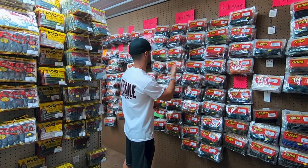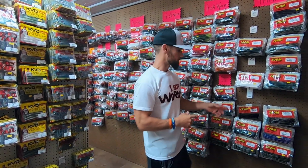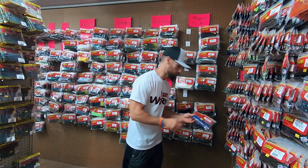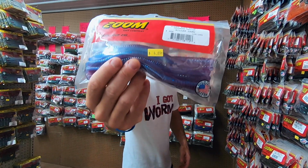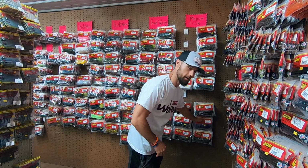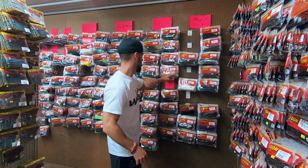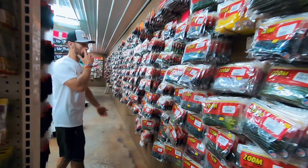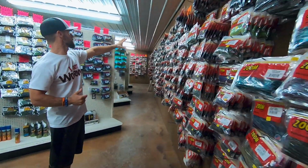And again, on this outer wall, you got all the Zoom stuff. Look, they got the Mag Trick Worm in Killer Dawn. That's kind of a different color. I have not seen that bait in that color yet. Yeah, Tilapia, white. That's all in the mag. And then you come right through here, come around. They got more Zoom.